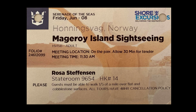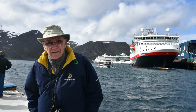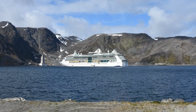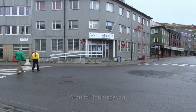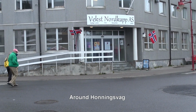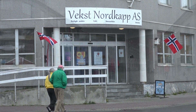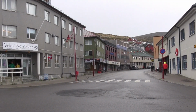Since we had signed up for a shore excursion, tender boats were used to carry us ashore. Before we boarded the tour bus that would take us to Kamoyfjorden, we had the opportunity to walk around the quaint town of Honningsvag and to visit its Arctic souvenir center.